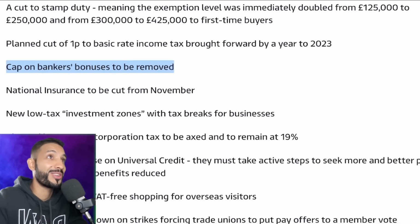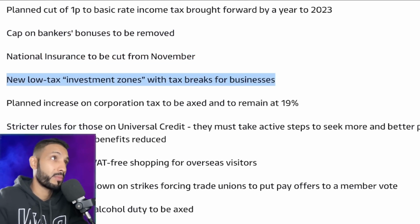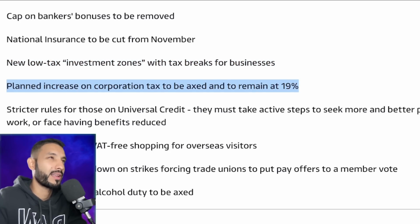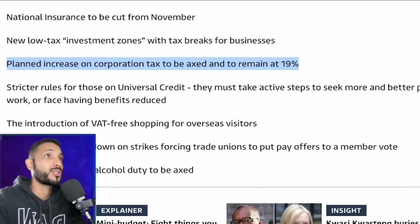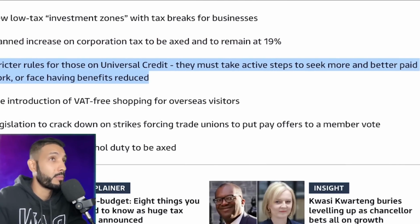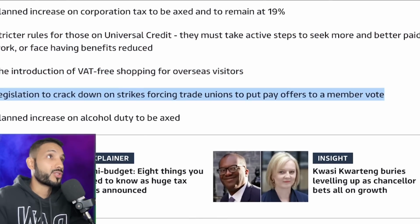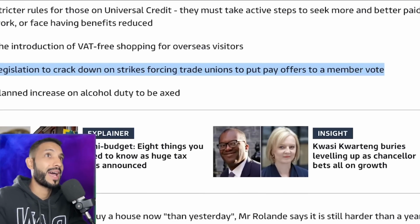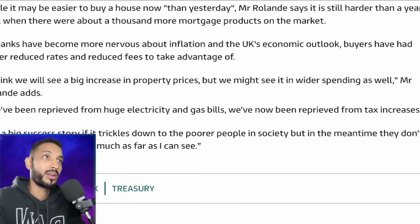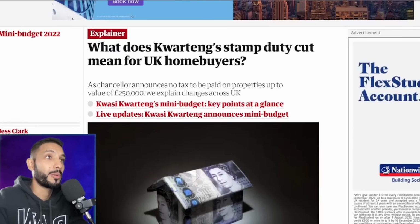I'm sure you guys will let me know how you feel about that. National insurance to be cut from November. New low tax investment zones with tax breaks for businesses. Planned increase on corporation tax to now be axed and remain at 19%. I think it was going to 24 or 25, I believe. Stricter rules for those on universal credit. They must take active steps to seek more and better paid work. I'm all for that. The introduction of VAT free shopping for overseas visitors, legislation to crack down on strikes forcing trade unions to put pay offers to member votes, and planned increase on alcohol duty to be axed. So that's the main stuff I pulled away from this that I think, just hopefully keep you guys in the loop. I'm sure you guys are much smarter than myself and already probably in the loop anyway.